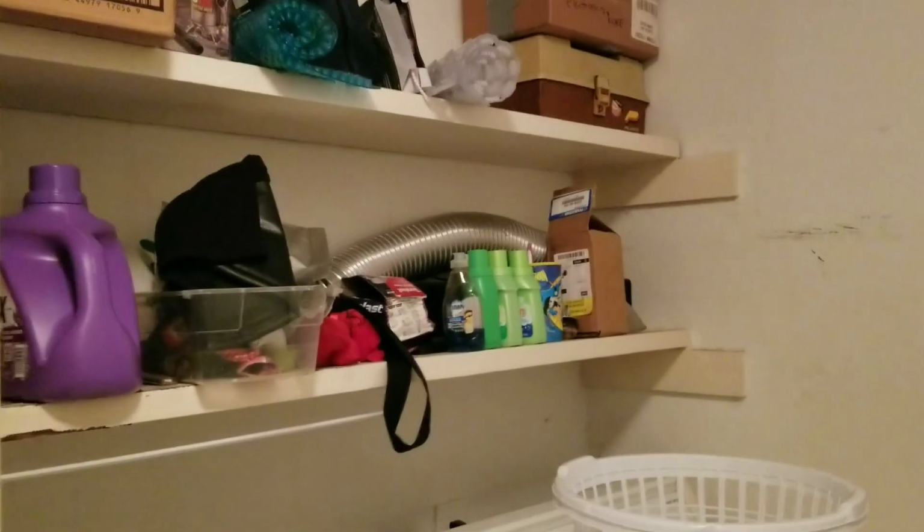And then, of course, y'all have seen this room thousands of times. Go ahead and ignore the noise, guys, because I do have it going. So this will be the laundry room. And so we have our washer, dryer, detergents, and every other storage mechanism up in here. Just everything is pretty much in here, guys.